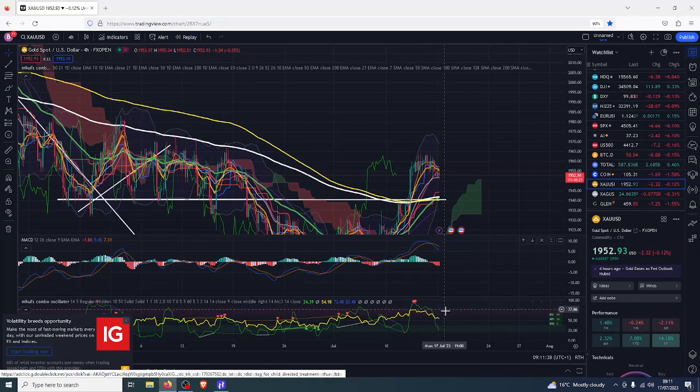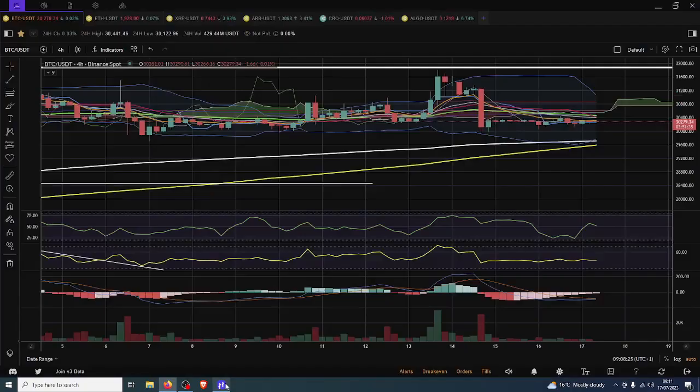Money flow index is quite down low here on gold, so I'll be looking for another pullback on gold down to this level and then buy the dip and pick back up. With traditional markets all still looking good, the story hasn't changed, all exactly the same as it's been for ages now. Maybe Bitcoin's going to feel some bounce quite soon.